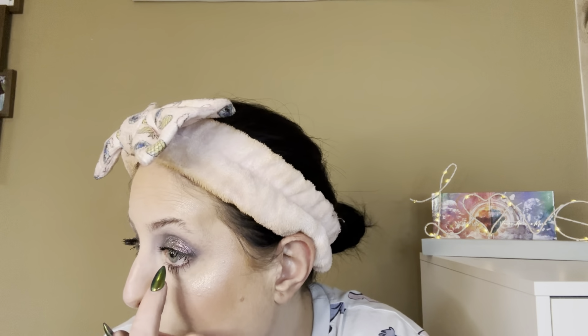Look at this big clunk of mascara. What the hell. I'm gonna put some black eyeliner on, and hopefully that will fade, but we'll be right back.